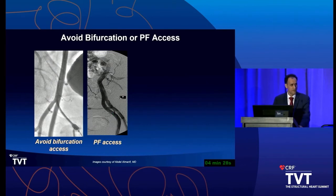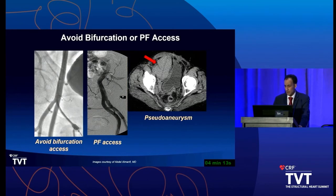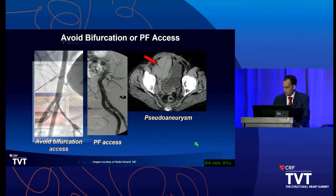You have to use a safe margin. There is a distance between the bifurcation and the inferior epigastric branch. That distance should be your healthy spot where you can be in the middle as much as you can to have a healthy access and healthy closure. If not, you're going to see a major hematoma at the end. You see this 8.6 big pseudoaneurysm because the stick was low.